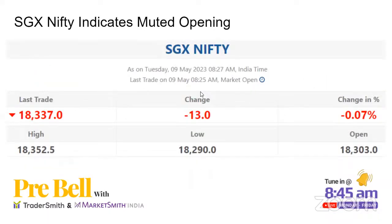SGX Nifty is indicating a muted opening for the Indian market. Opening around 18,300 is expected on the Nifty front, and if the higher opening is sustained, and if the Nifty sustains the 18,300 level, and follow-up buying happens during the trading session, then it is very good for the market, and our model portfolio will also perform in such a scenario.